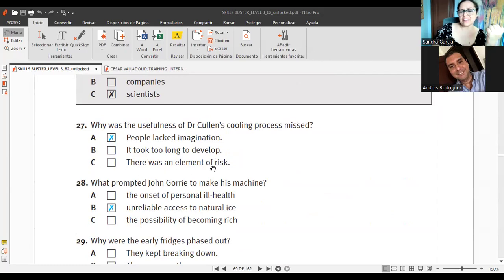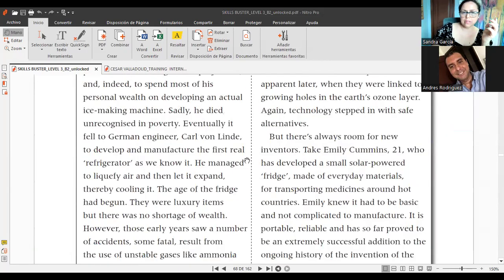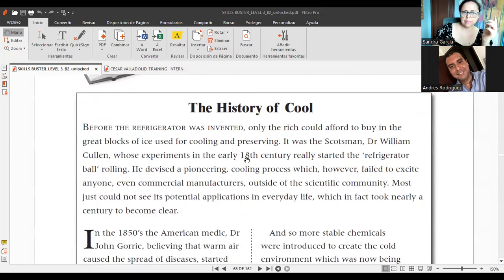Right. So there was an element of risk. What was the risk? "Before the refrigerator was invented, only the rich could afford to buy in the great blocks the ice, blah, blah." Because experimenters really started the refrigerator ball. Yeah, they never say a risk. You see?